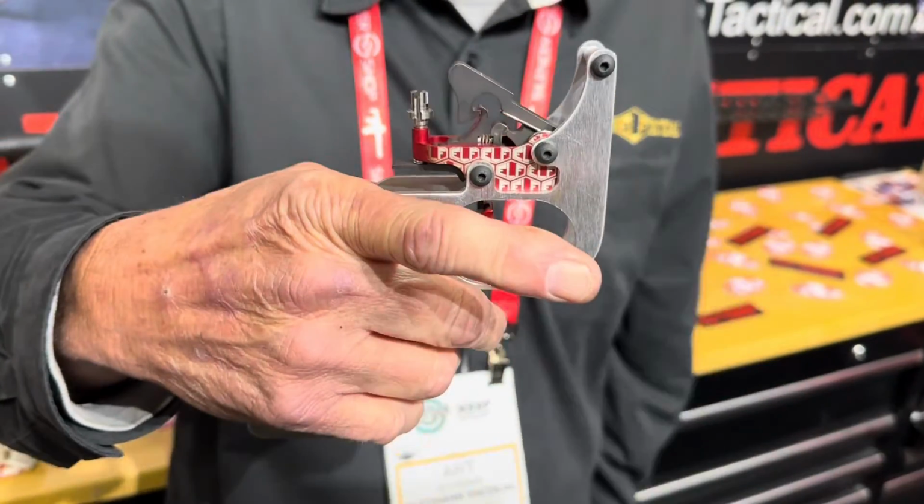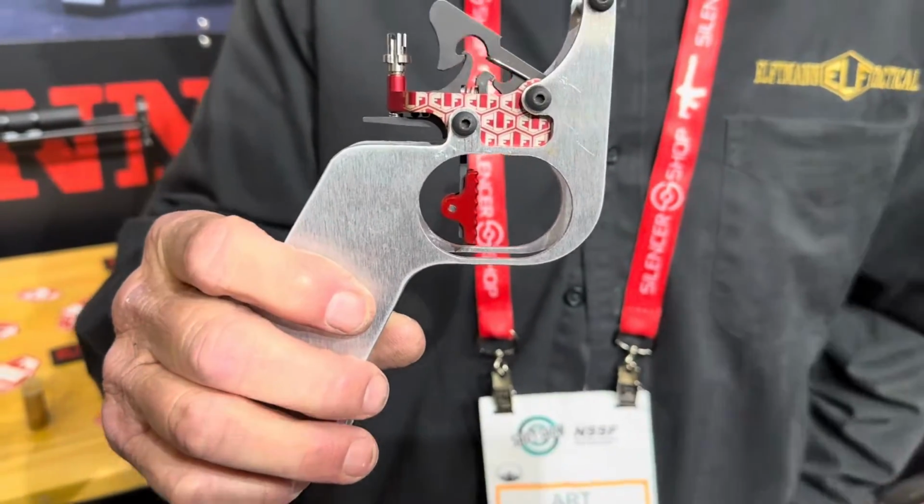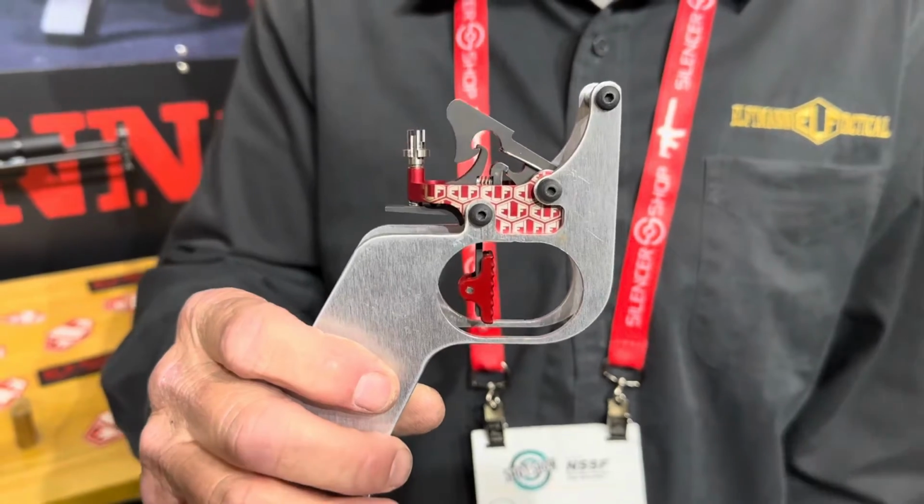And anyone we hold ever... the patent. And you hold the patent? I hold the US patent on it, yep. Has anyone else made an adjustable sear? There are, maybe. I've never really seen one. I made them years ago.